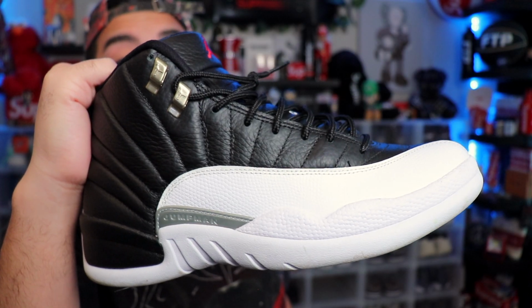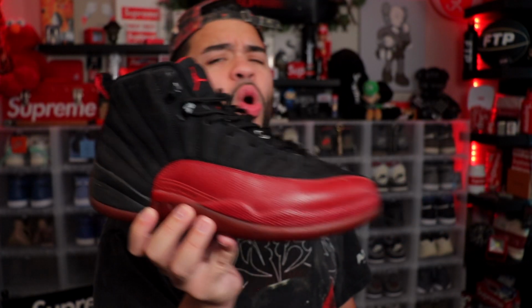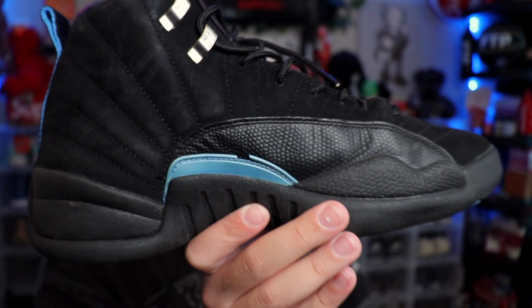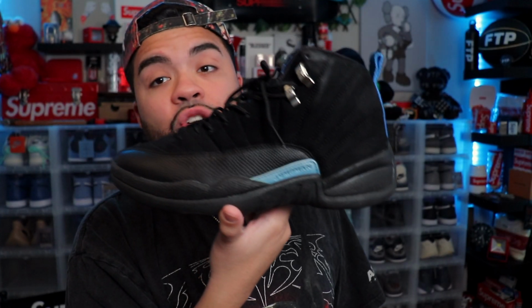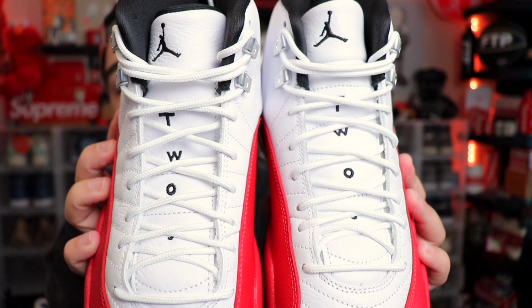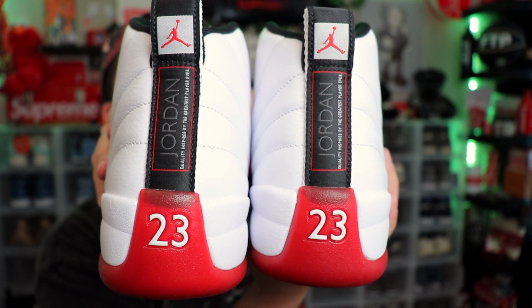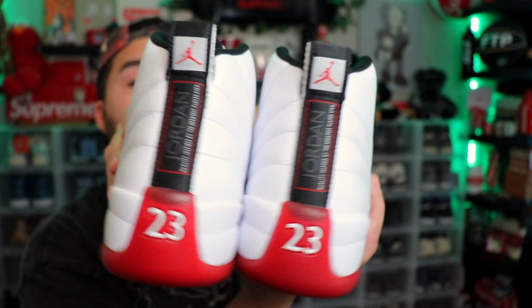I now have the playoffs, flu games from 09 if I'm not mistaken, the suede pair, Nubucks, which is probably my favorite pair of 12s. We need a retro of these because the plastic is cracking at this point. And now we got the cherries, which I'm gassed about. 2-3 on the tongue, Jumpman at the top, quality inspired by the greatest player ever on the back, 23. These are actually sexy, especially with the quality and materials they put on them.